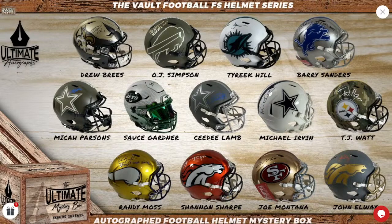Speaking of doubling up, probably the two best Cowboy receivers ever for me. I know Lamb's got a lot of longevity to prove, but when it's all said and done, it's going to be Michael Irvin and CeeDee Lamb as the two best Cowboys ever. You can double up in the East with those guys. We got the best corner in the league, Sauce Gardner. We got two top 10 quarterbacks of all time, Joe Montana, John Elway. That's the Slate Authentic for John Elway.